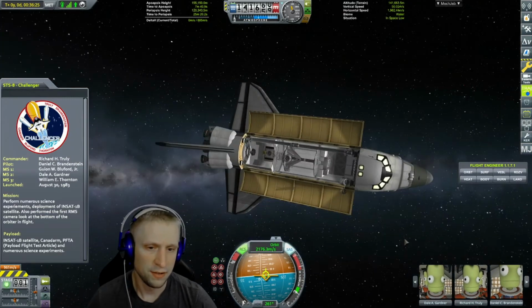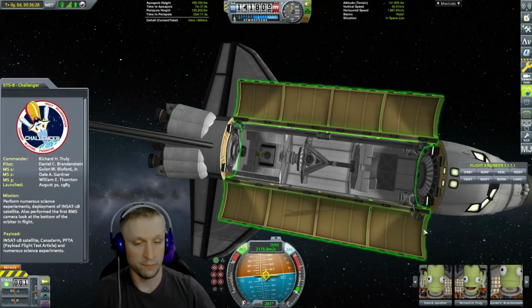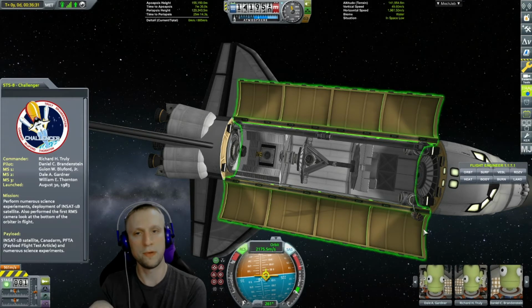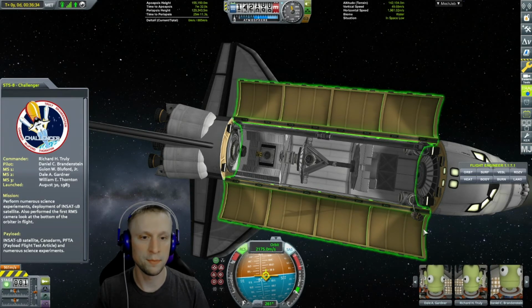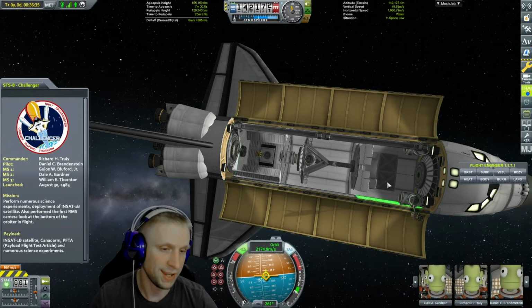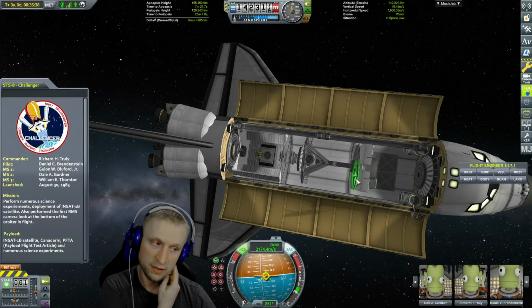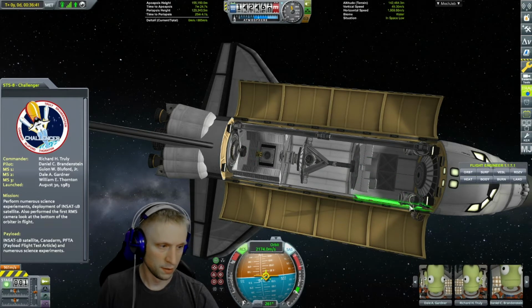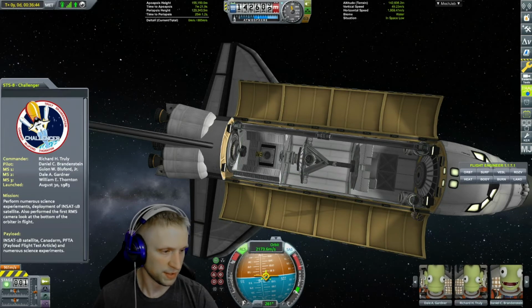Other than that, there were 8 getaway special canisters, which you've heard me mention in the past. They're just little canisters they put in the payload bay that contain experiments that outside organizations can send up. They obviously pay for the canister and the payload. They put them in the payload bay and they send them up. So there were 8 of those canisters, plus the satellite, plus the DFI, and then this PFT, which we're going to get to in a second.